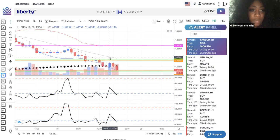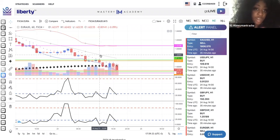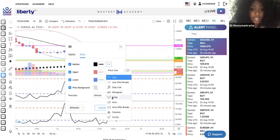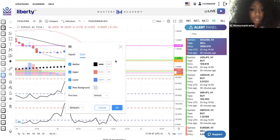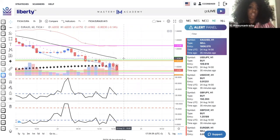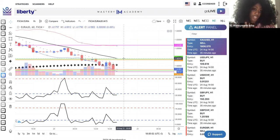Let me tell you guys about this middle Bollinger Band. The middle Bollinger Band is another moving average. So if you want to dive a little bit deeper and ask yourself more questions, if candles are under this middle Bollinger Band, let's make it a little thicker so that we can see it, and we can make it a dotted line. Well, I'll do it like that. Once the candles are under the middle Bollinger Band plus the EMA, that's just, oh my God, for sure sell. So let's go to MetaTrader 4 and get into this Euro AUD trade for a sell.